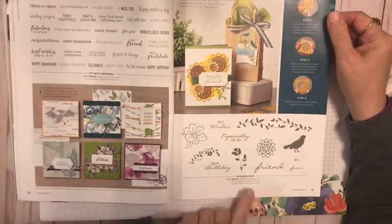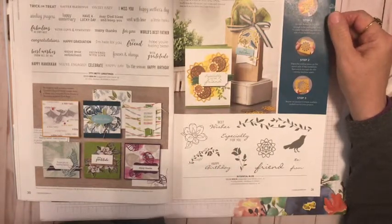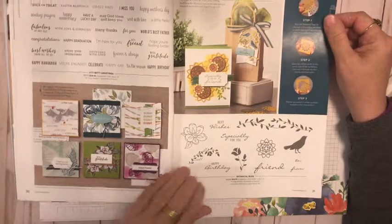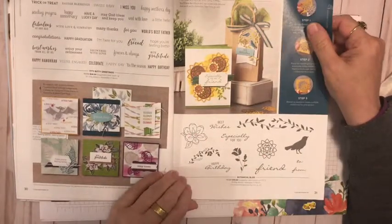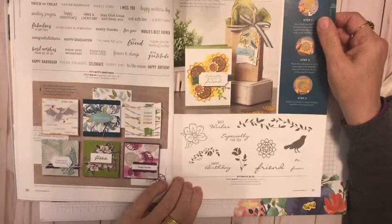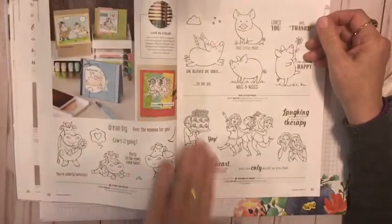Okay, and this is the Botanical Bliss, a beautiful set. It's got a bird. It's to and from. Best wishes, happy birthday, especially for you and friend, and then all of these. It coordinates with Botanical Tag dies, which I do not have.